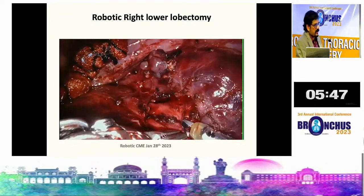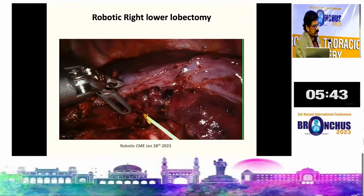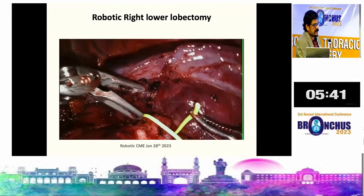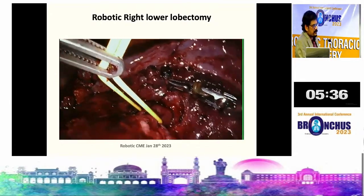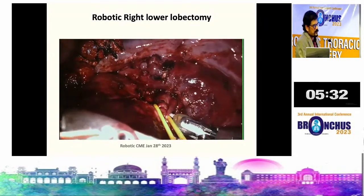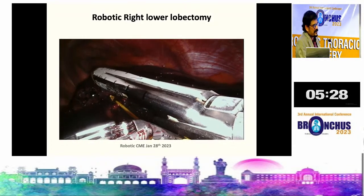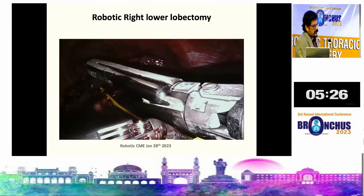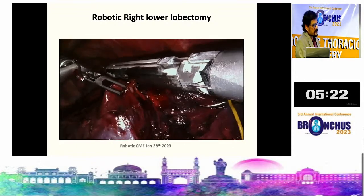So now I'll be showing another right lower lobectomy, where I'll be starting with the looping of the artery. Here we are using manual Stay A Plus. As you can see, the technique is a bit different. You loop the vessel loop, and you utilize that to manipulate the artery around.